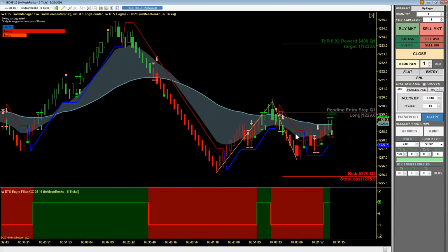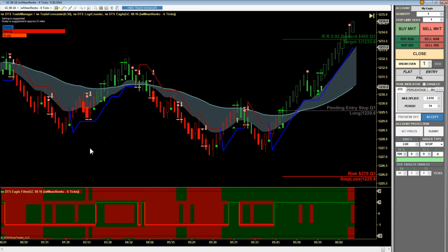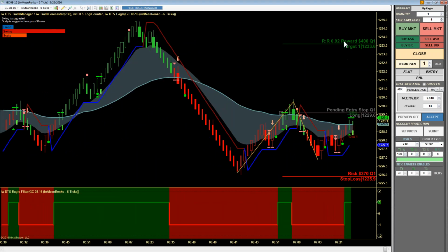So we're looking for a push higher. Again, the market is kind of sideways. The gold market looking a little bit more fluid, but still not really trending. Not what I would call a trending market. See, very, very sideways. So I'll probably go with my regular profit objective.